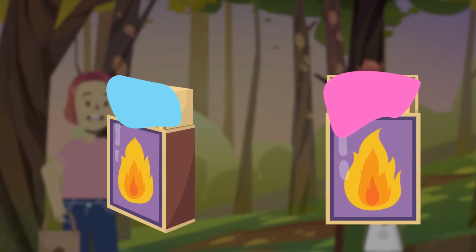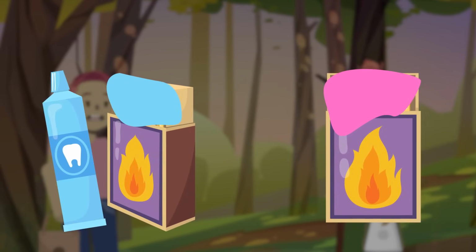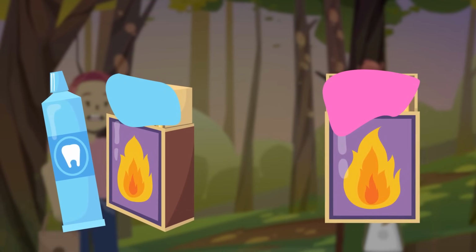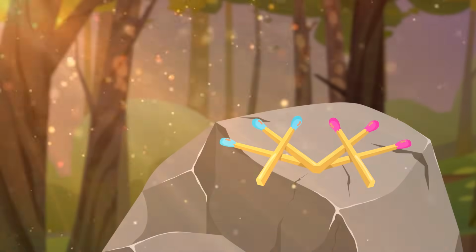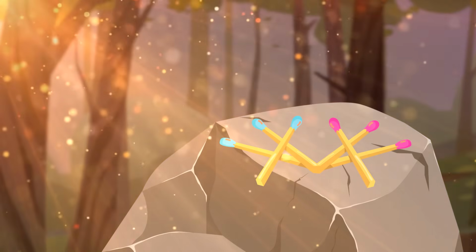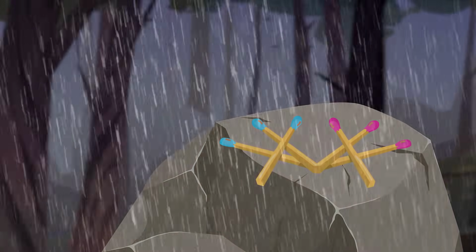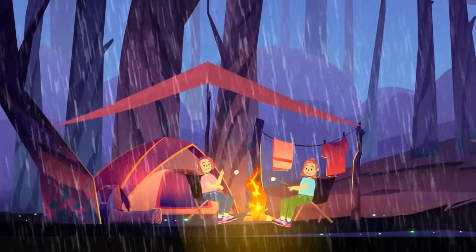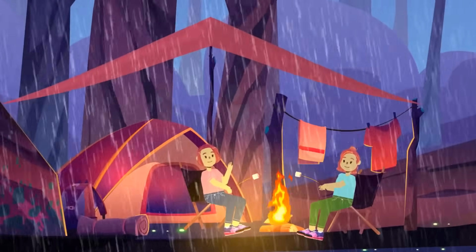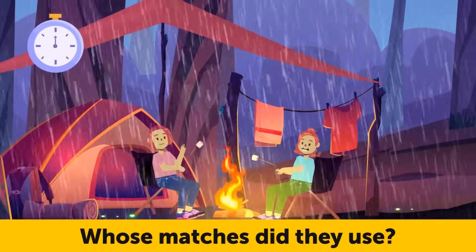Both sisters took out their matches. Unfortunately, Nellie's matches were covered in toothpaste, and Shelley's were in nail polish. Both girls left the matches to dry in the sun and left to collect some firewood. It started raining, and all the matches got soaked. But 10 minutes later, the sisters still managed to make a fire and toast some marshmallows. Whose matches did they use?